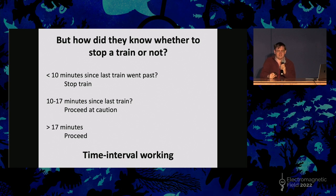That's fine until a train breaks down somewhere and the train behind is at least 20 minutes behind it, but catches it up and goes straight into the back of it. And there were lots and lots of accidents with this. It was not fail-safe in the slightest. And the thing that really moved this on to the next stage of railway signalling was better communication.